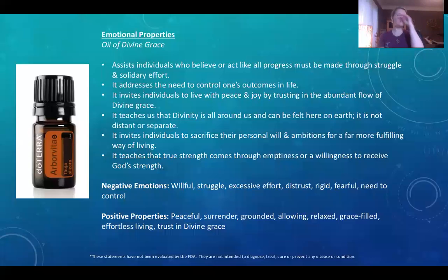But these oils have an emotional property because as we inhale those aromatic molecules, our olfactory sense has a direct link to our limbic system, which is our emotion center. And so scents have a dramatic emotional effect and can be a huge emotional support. They don't do the work for you, but they really help facilitate the work that you're doing. Okay, so hopefully that makes sense.